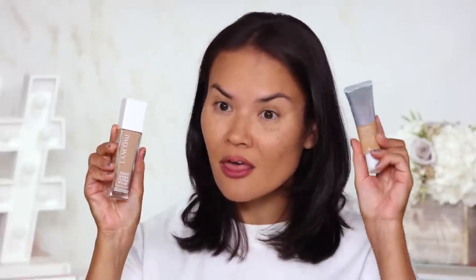It was not my shade, but I was able to make it work. And this looked really nice at the end of the day. And again, by no means is this a failed foundation. I think a lot of people will actually like this if you can find your shade in this foundation. So not a fail, but out of the two of these, this is a fave and this sadly is a fail. I hope you know what I mean. But I still love Lancôme, which is why my expectations are so high.